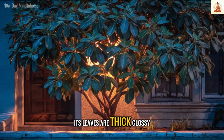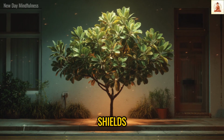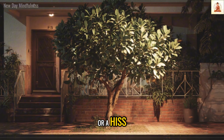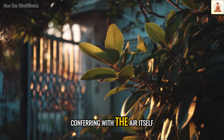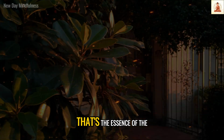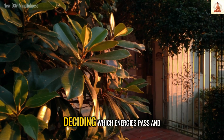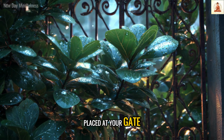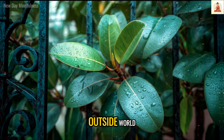Its leaves are thick, glossy, and deep green, catching the light like polished shields. When the wind moves through them, the sound isn't a rattle or a hiss. It's a low, steady whisper, as if the tree is conferring with the air itself about what should be allowed through and what should be kept out. That's the essence of the rubber fig tree, a living filter deciding which energies pass and which are turned away. Placed at your gate, it becomes the first line of defense against the chaos of the outside world.